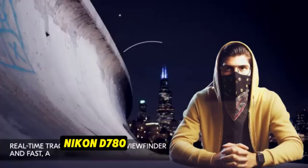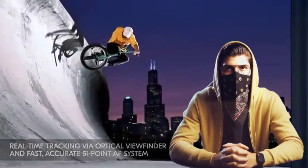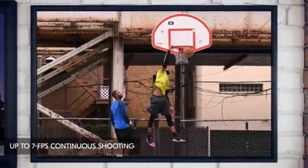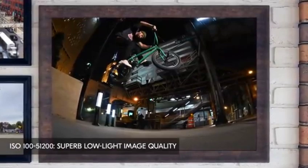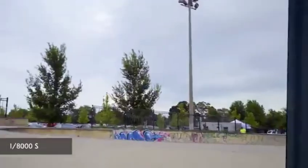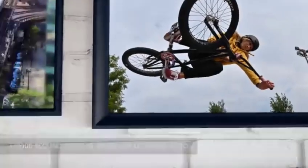Number 5. Nikon D780. The Nikon D780 is an excellent low-light camera that is slightly less expensive than the Canon EOS R6 Mark II. It's an enthusiast camera that combines the best DSLR features with on-sensor phase detection AF from the mirrorless Nikon Z6, giving it a ton of versatility.